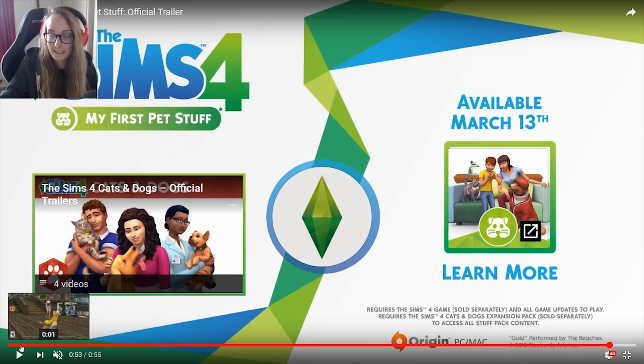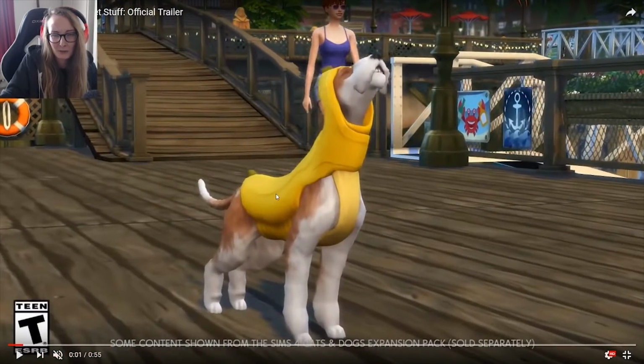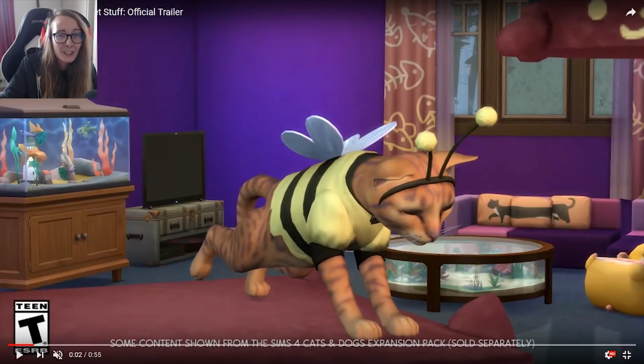Okay, let's go through it section by section and look at the new things. This looks like a new kind of life vest for a dog, but it's in Brindleton Bay. Are these new? Maybe? I can't tell what came with Cats and Dogs and what is apparently coming with the stuff pack, which is kind of a negative in itself. This is new, I feel like. See, this is some content shown from the Sims 4 Cats and Dogs expansion pack, sold separately. So this was definitely from Cats and Dogs, I think.